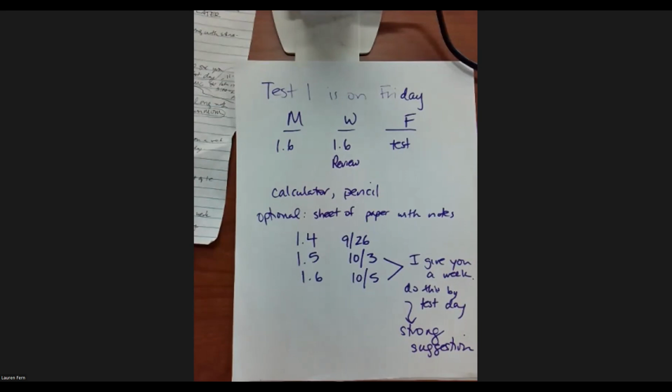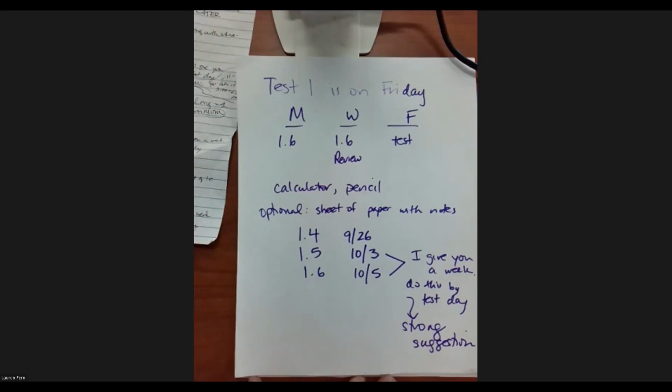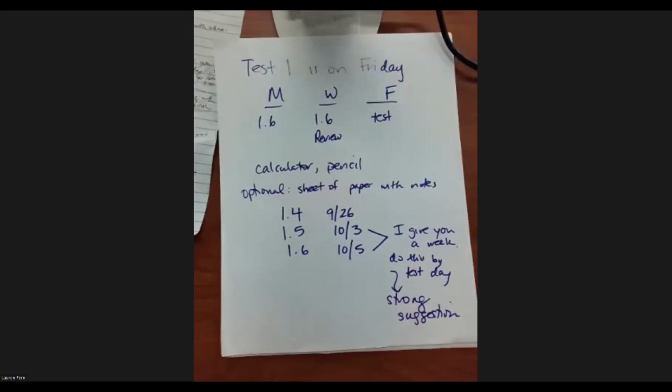So this is really important. Anyone in this class who uses ODE to take their test because you get extra time for whatever reason, you got to get me that accommodation form now, because they need to reserve a room for you.